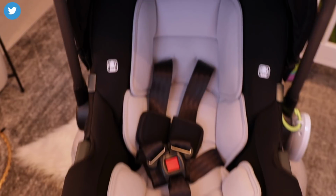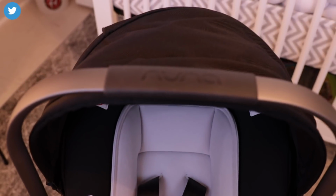The reason why we went with the Nuna Pippa is because of the safety ratings. It's very safe, and it's extremely sturdy in the frame. Once it's in the car, it's so sturdy. And another really cool feature about this car seat is that you don't even have to have the frame for it. You can just strap the seatbelt in and you're good to go.